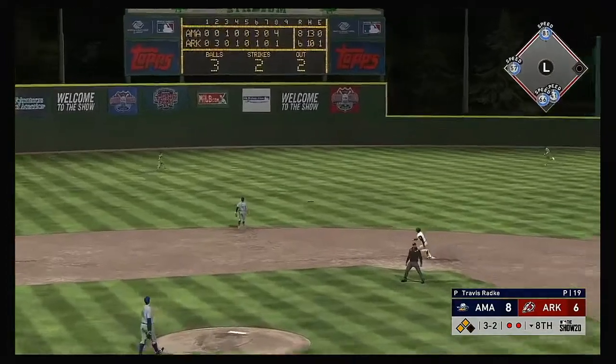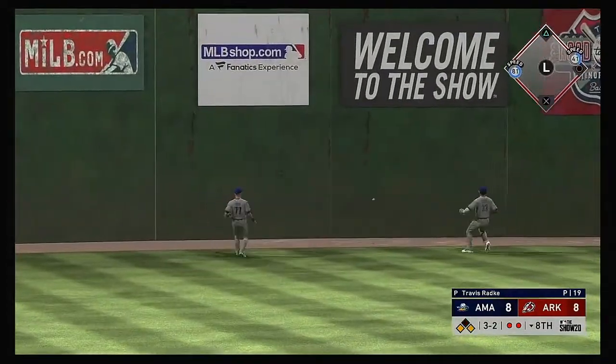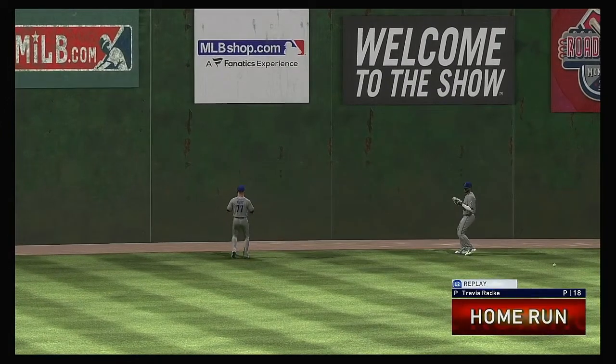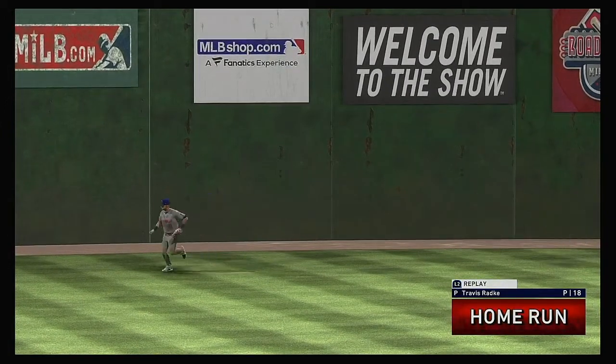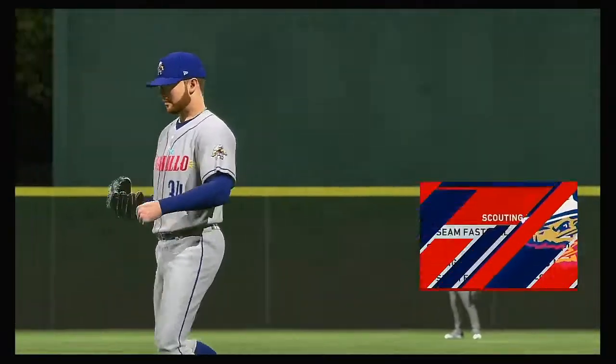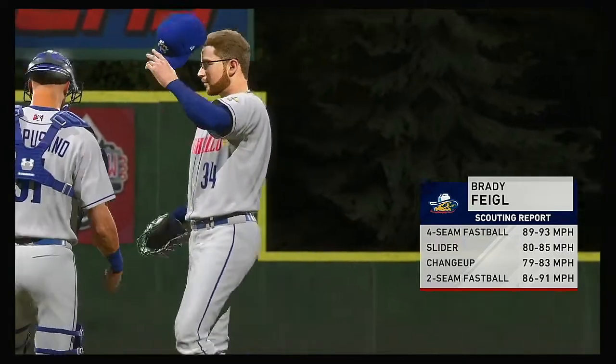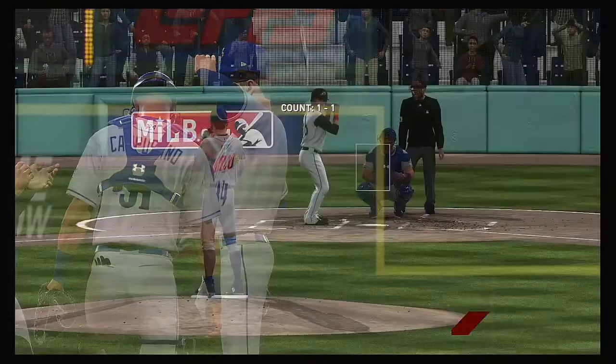There's a swing and a high drive into left center field. Going back is the left fielder. Gone! It's a grand slam. So with a left-handed hitter waiting, they'll go to their own left-hander out of the bullpen.